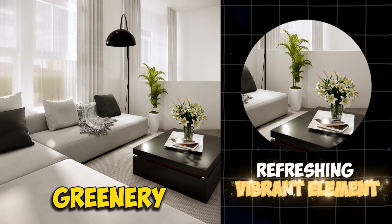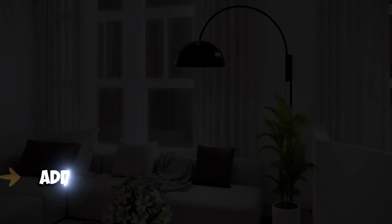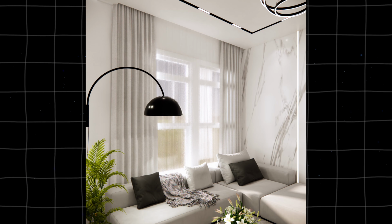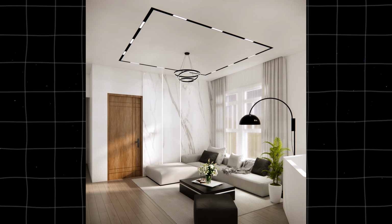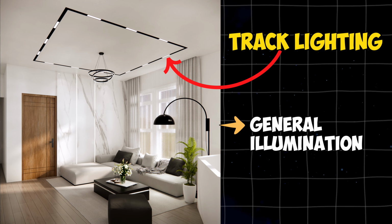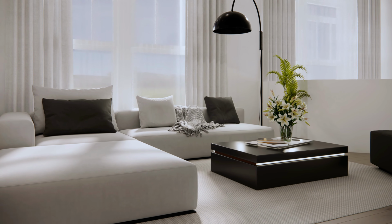Greenery adds a refreshing and vibrant element to the space, and a floor lamp in a corner provides additional lighting and creates a cozy reading nook. We'll use a mix of blackout and sheer curtains for the window treatment. And for the final touch, let's add the lighting fixtures. Track lighting for the general illumination, and this pendant light for a focused, stylish accent over the seating area. Now let's take a closer look.